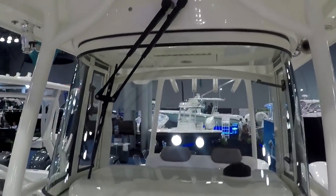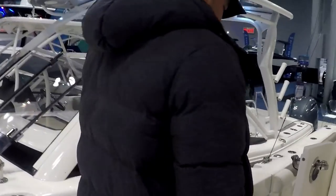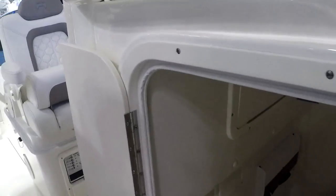Full windshield wraparound. I mean, fishable, but not... Yeah, definitely fishable. Perfect for, you know, if you're fluking, though, and you got four guys and you got to fish on one side, you're limited. And here, what's interesting with all cats, right? What's under us? Nothing, right? Because the sponsoons are on the side, so you get a much smaller head.